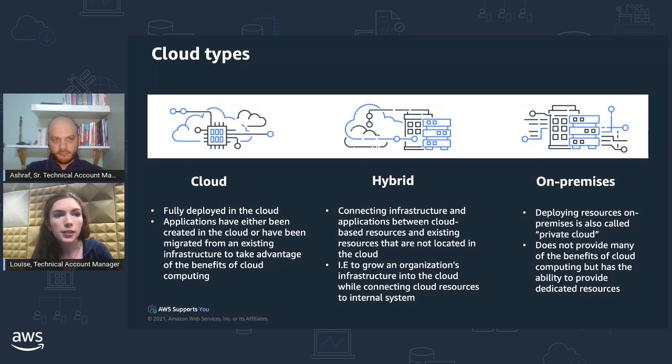And I've seen with my customers a use case of where you might want to use on-prem infrastructure or private cloud, which is if you have security or compliance regulations for housing data off the public internet. Then over on the left side, so the cloud type, this is where all of your infrastructure is fully deployed on the cloud, and you can take advantage of all the different advantages like pay-as-you-go pricing, low investments, high availability, scalability, and of course, security as well.